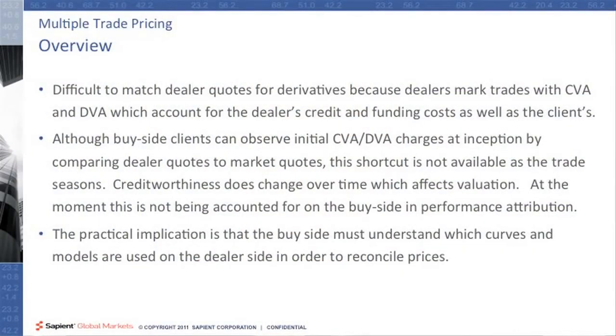Since the financial crisis of 2008, regulators have put an increased focus on collateral and counterparty credit. Buy-side firms have had tremendous difficulty matching dealer quotes regarding their derivative positions. This is because dealers mark trades with CVA and DVA, which account for the dealer's credit and funding costs as well as the client's. Although buy-side clients can observe initial CVA charges at inception, by comparing dealer quotes to market quotes, this shortcut is not available as the trade seasons.